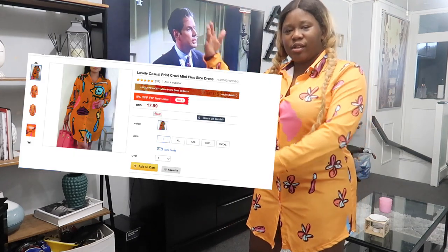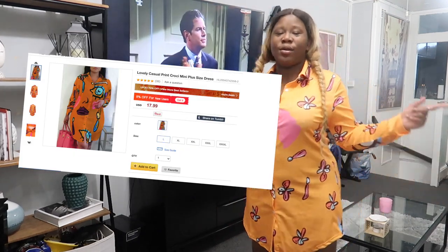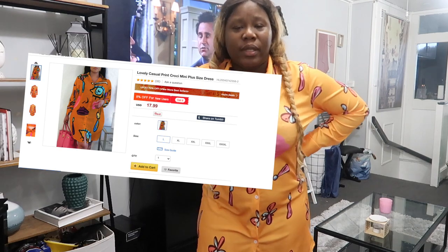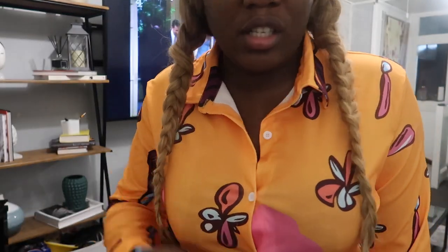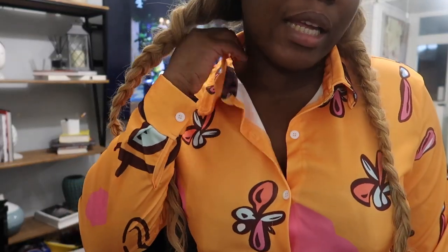This is a dress. Let me put this down and show you guys. Yeah, this is it. This is the dress. Definitely gonna put what it looks like on the model. Not to forget, I did pick up this item from the large section. And this isn't a large. This is what this looks like.